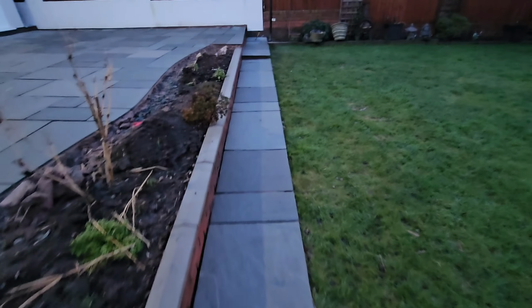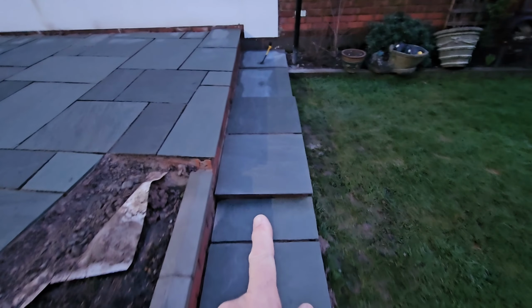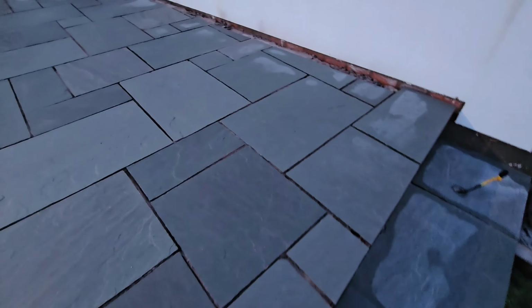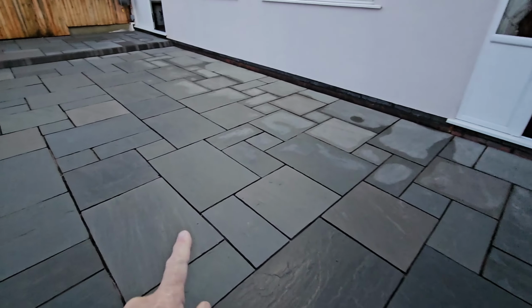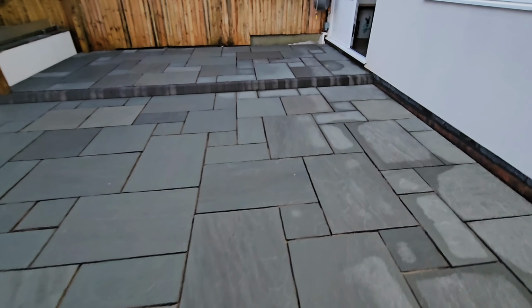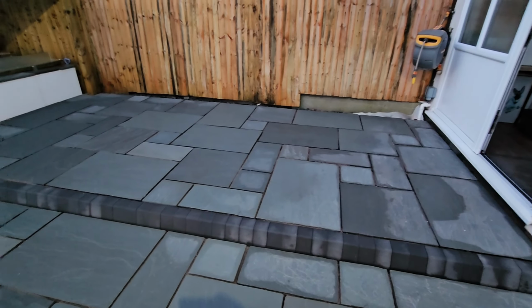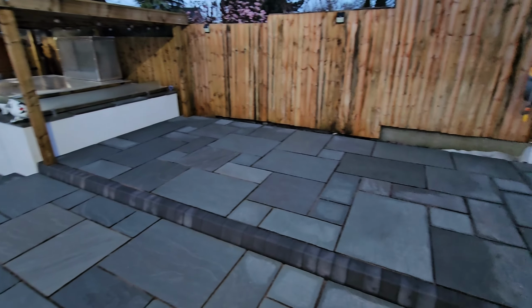I need another step put in here, it's a bit high. The step is here, so I'm having another step put on here for my mum so she doesn't struggle to get up and down. Gravelling all along there, a little gravel border. All this has got to be pointed up. All the joints have got to be grouted. And then hopefully that should be done today, finished off.